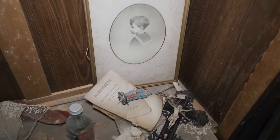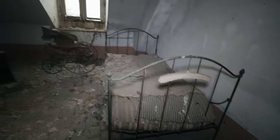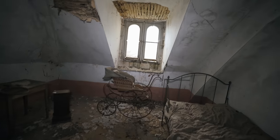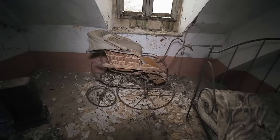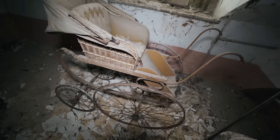Religious artifacts again. This picture of a boy. What I just really love inside this room is that beautiful pram over there. It's properly antique, even more antique than the other one we found. Yeah, exactly. Wow. Imagine you would have been a baby transported by this. That must have been such a big honor.